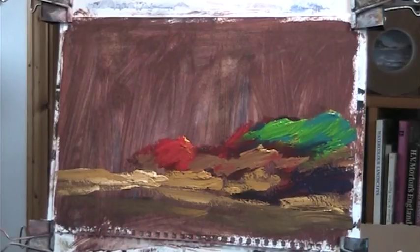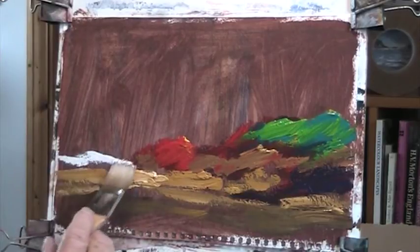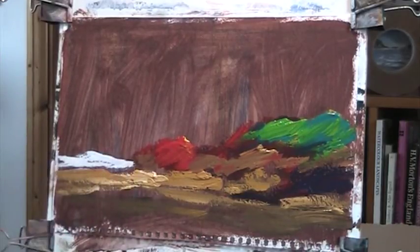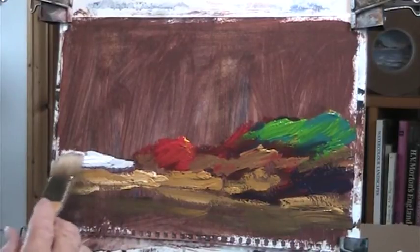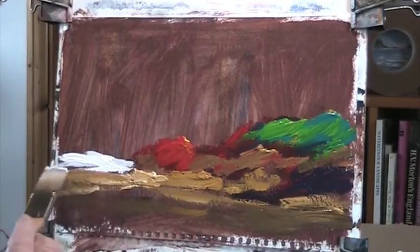Put a bit of blue in there. Or a bit of ochre, we don't want white waves. Let's just get it nice and thick. He says, put more white waves, and we've got white waves.